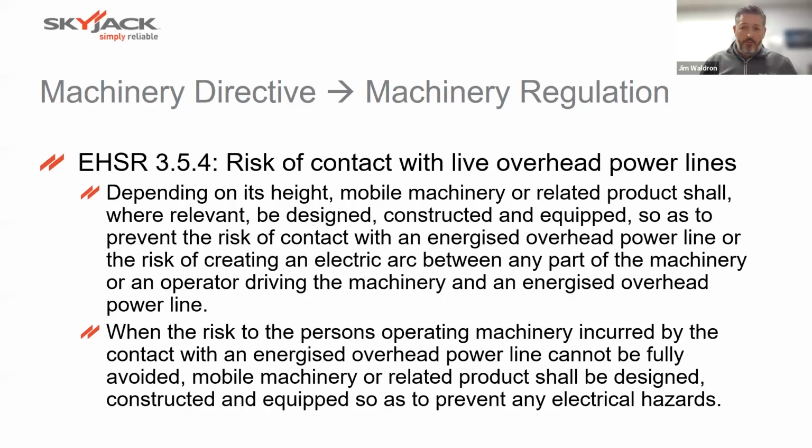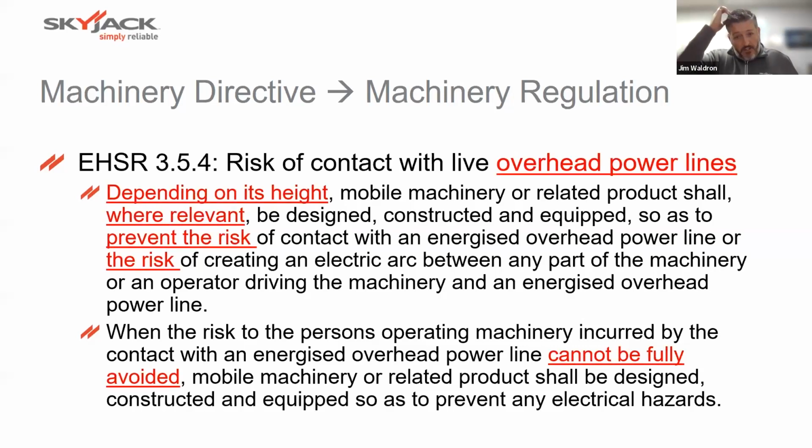It's a bit of a mouthful. I'm not expecting everybody to read that and digest it all. There's been an awful lot of work looking into this and how it's written, and there are some areas of this particular clause that drive a bit of ambiguity. The introduction of a requirement is applauded. Having a requirement within the regulation to understand the context of the risk of overhead power lines, and the electrical hazard that introduces, is really important. But there are certain words that can create a bit of confusion in how to implement this requirement.